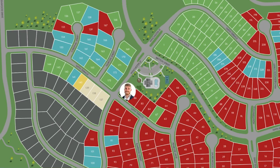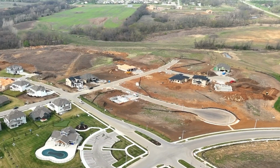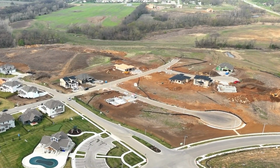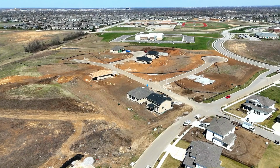You can see the model home right there. That's where we'll return at the end of this video. We're actually going to go across the street to take a look at the brand new phase. As you can see on the plat map, in the drone shots, you've got two different cul-de-sacs.